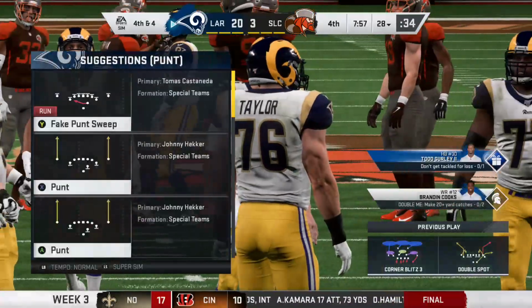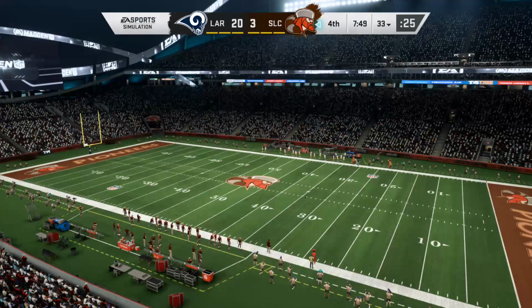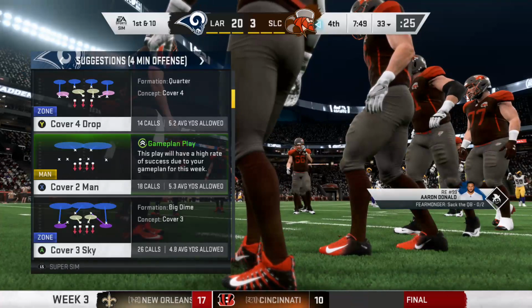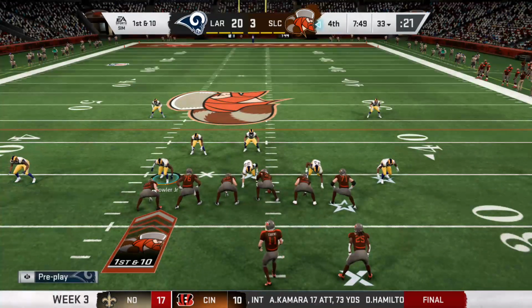but at least it's 4th down. I'm willing to punt it away. Trust my defense. 40 behind. Hey, pick it up, defense. Let's go.